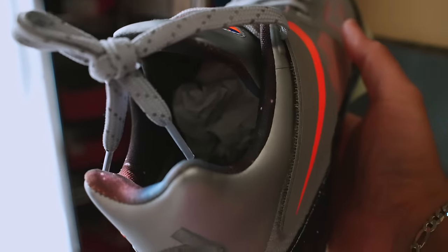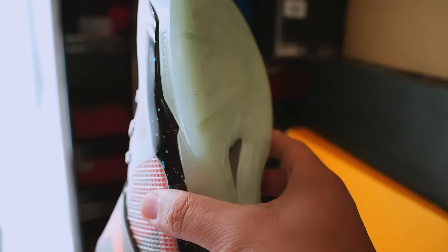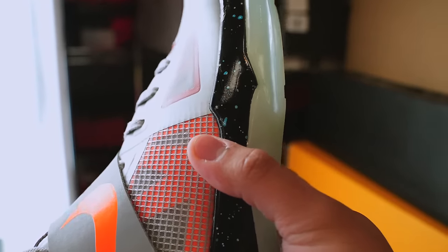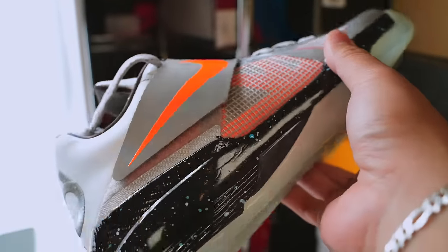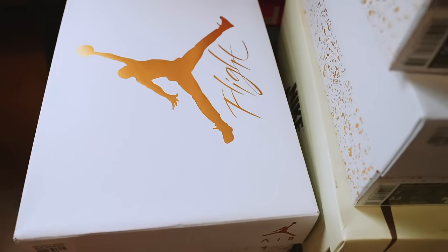Nike absolutely killed this. From what I've been wearing mine, I feel like the soles are just way brighter as far as the way they glow than the original ones, and that's awesome because I love glow in the dark sneakers. And I still love the galaxy print all the way around the midsole. Then you still have galaxy right there. But yeah, we got a couple sizes of these in.